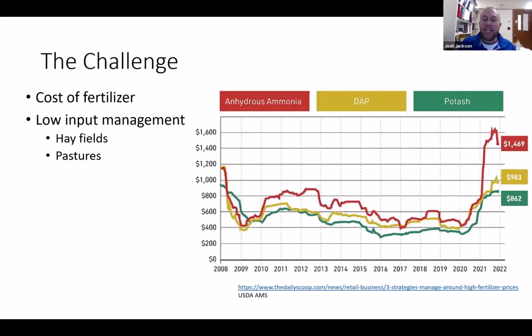One of the challenges for a lot of our producers, and I think across the board, has been the cost of fertilizer over this past couple of years. When it really shot up, some of our producers switched to a low cost, low input management system for their hay fields and pastures, hoping the price would eventually come down. It's a little more manageable at this point, but a lot of them hadn't been doing as much as they should or as recommended.